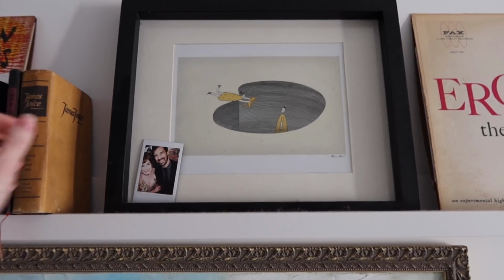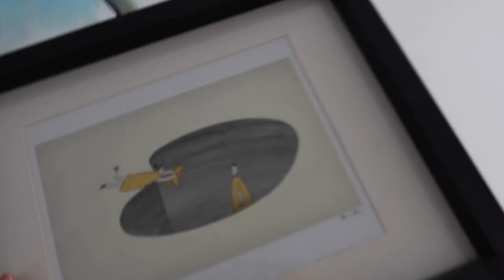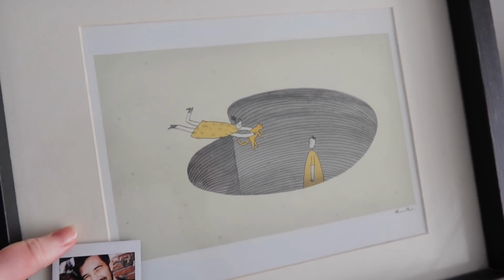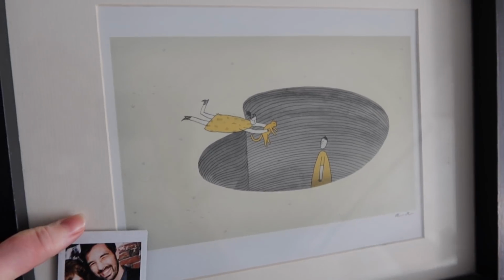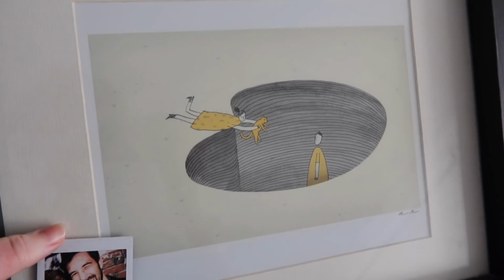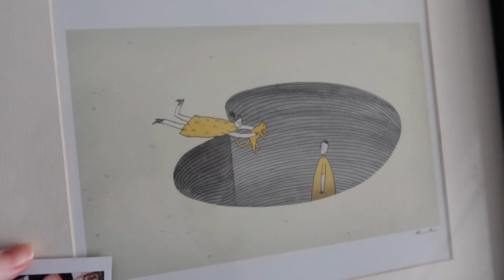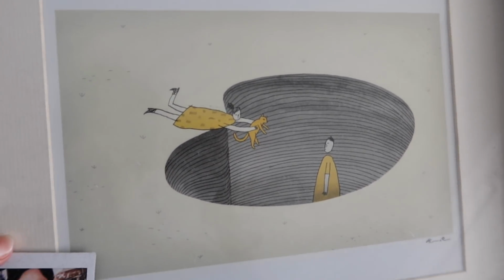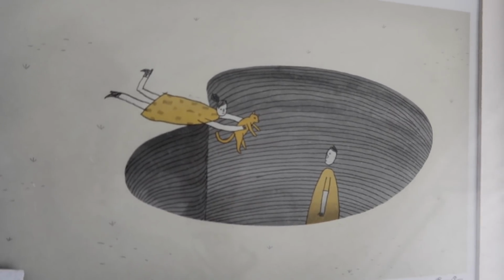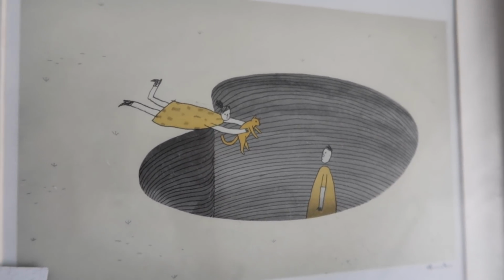So this is a framed print of the illustration that appeared alongside an essay of mine that was published in the New York Times Modern Love column several years ago. And I will totally link that essay down below. I do recommend clicking through and reading it if you haven't read it. But it was about the role that Sadie plays in my relationship with Joe. And so the illustrator for Modern Love made this little drawing. That's little Joe, that's little me, and that's little Sadie that I'm holding out, presumably.